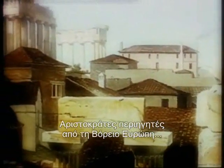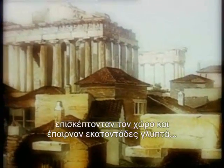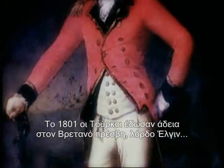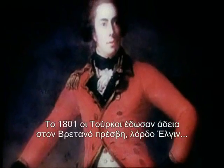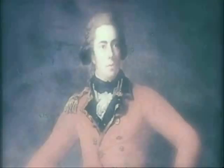Aristocratic tourists from Northern Europe visited the site in increasing numbers and helped themselves to hundreds of carvings and marble fragments as souvenirs. In 1801, the Turks granted the British ambassador, Lord Elgin, permission to salvage artifacts from the site. Elgin took them at their word and set about the mass transportation of the Acropolis back to Britain.